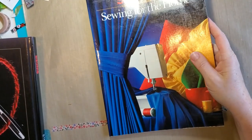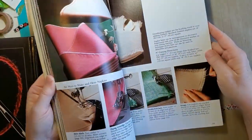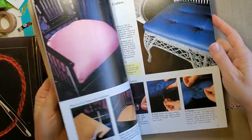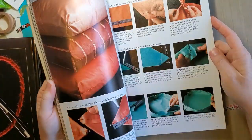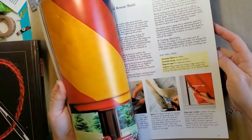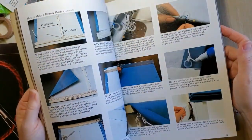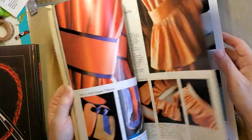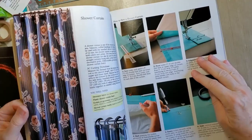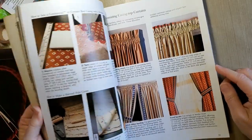And I picked up this Singer Sewing for the Home. This has some very nice images in it too. I'm not really sure how I'm going to use them, but I will figure out a way to use them. I like the ones that have the picture of the actual sewing machine. Let me see if I can find one. I just saw one a minute ago. I flipped through it. Kind of like this, where it's showing a part of the sewing machine. I think that they would make good tags.